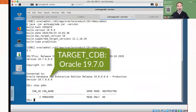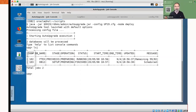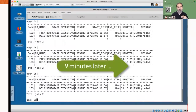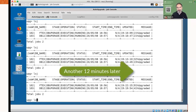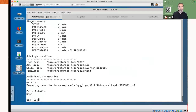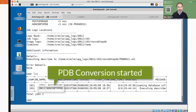Okay, this is created. I had to do that. Now I did my analyze already, and now I run AutoUpgrade with deploy. So AutoUpgrade will now do an analyze, fixups, and it will upgrade my database. Here it checks a few things, and I scroll fast forward. 10 minutes later, 9 minutes later, and now we are already at 91%, and another 12 minutes later, both databases compile. So this was the fastest upgrade you have ever seen, right? Let me check again. For the DB12 database, the PDB conversion has started now already.